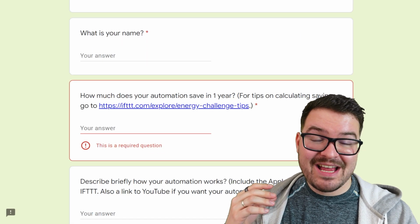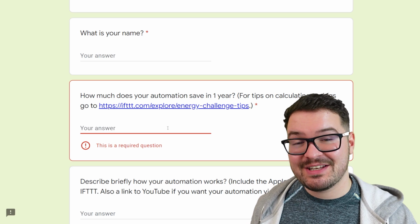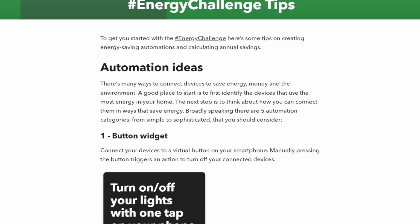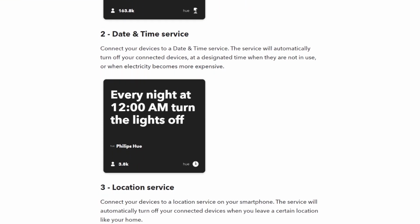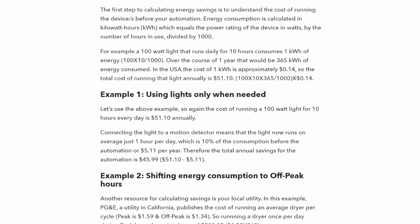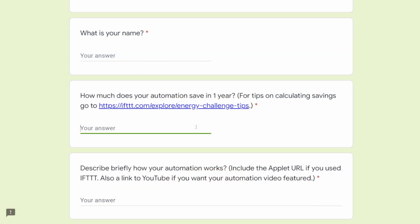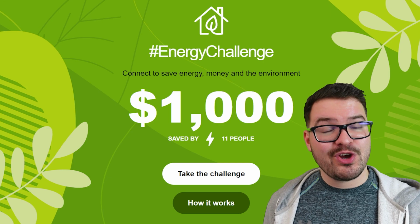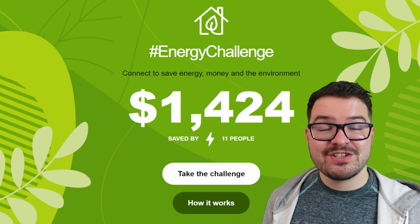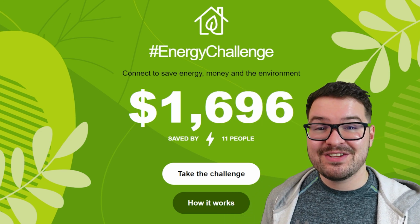There is also a section that asks you to calculate how much energy you expect to save over the course of a year. IFT also provide a couple of tips on how you can actually go about doing those calculations, but don't stress too much if you're not able to figure this out, as some products and automations are quite hard to track. If you're not sure, just take a guess or your best estimation. It's better to get your submission in, as your submission goes towards a global page hosted by IFT, and this counts up all of the current users and also all of the total energy savings that have been made across the challenge.